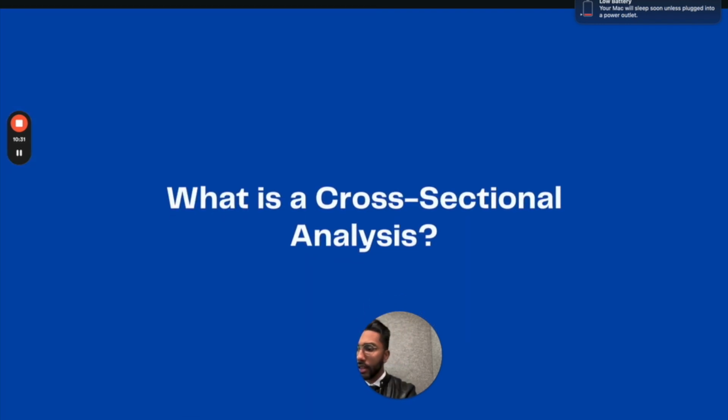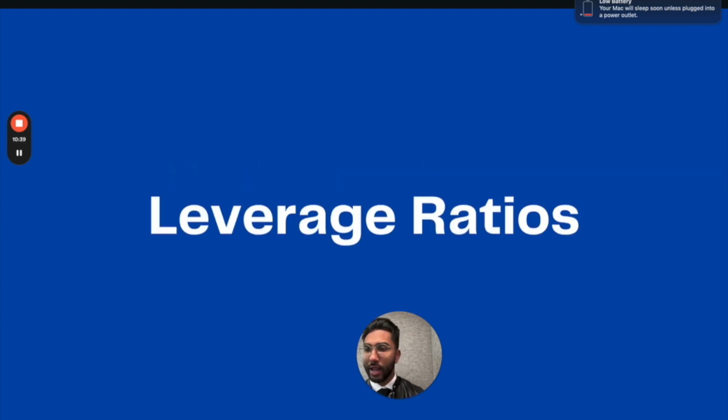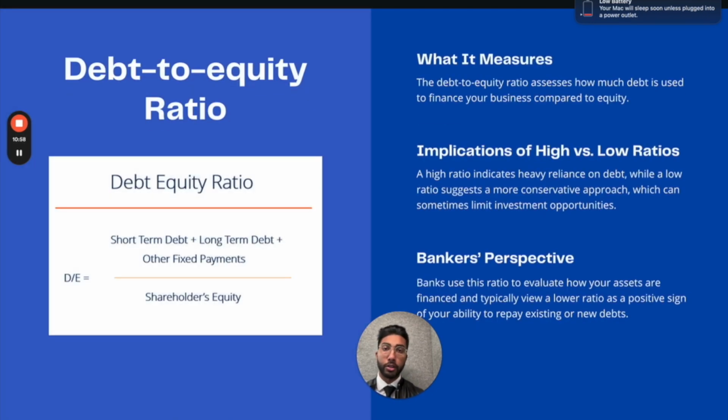Okay. Next is, what is a cross-sectional analysis? So, leverage ratios. Leverage ratios measure the overall debt level of a business, as well as a business's ability to repay new and existing loans. These are ratios to use when you want to know how extensively you're using debt to support your business, okay? And spoiler alert, a lot of companies use debt to fund their businesses, but if you're using more debt than equity, it could be problematic, right?